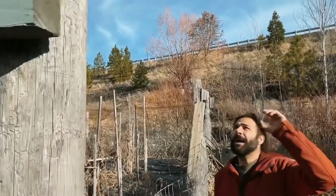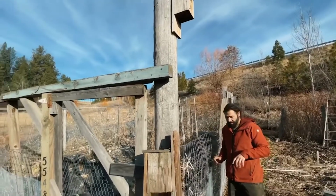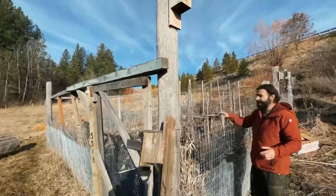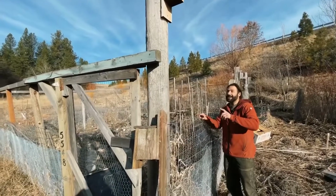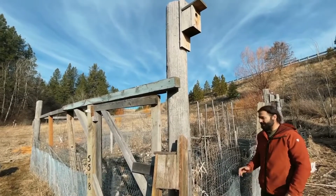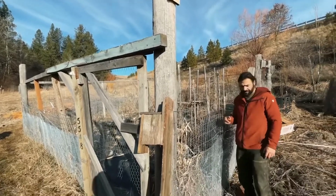So I built birdhouses specific to violet-green swallows, which are predatory on flying insects. So any kind of insect that might want to eat my garden that has to fly in usually gets swooped up from the air by violet-green swallows. They're beautiful to watch, and they're actually helping me keep my garden nice and healthy.